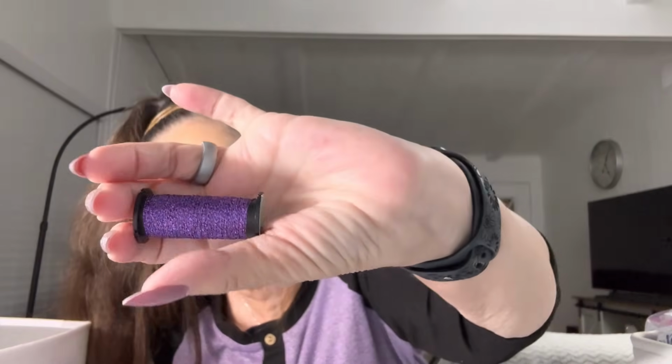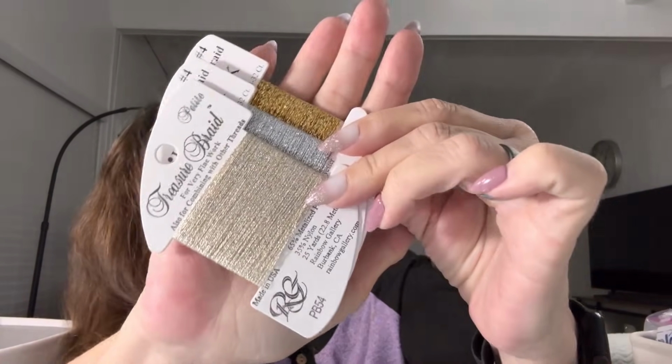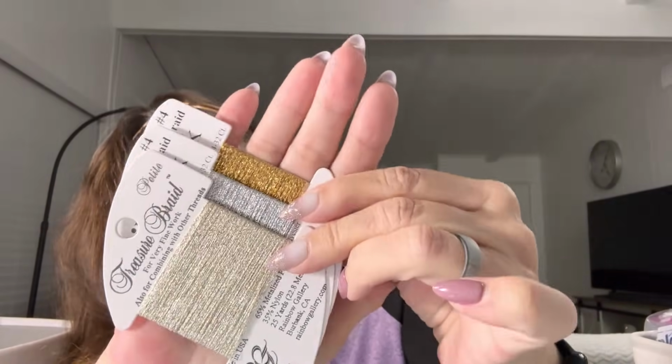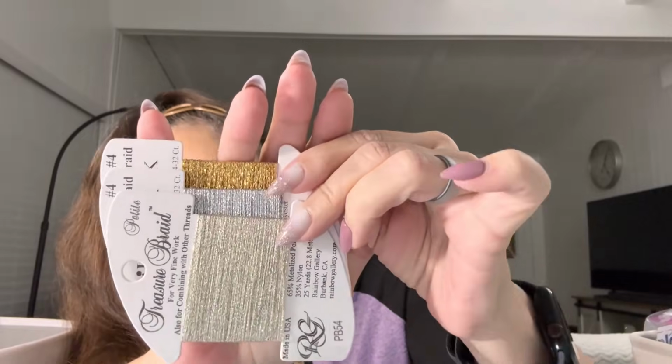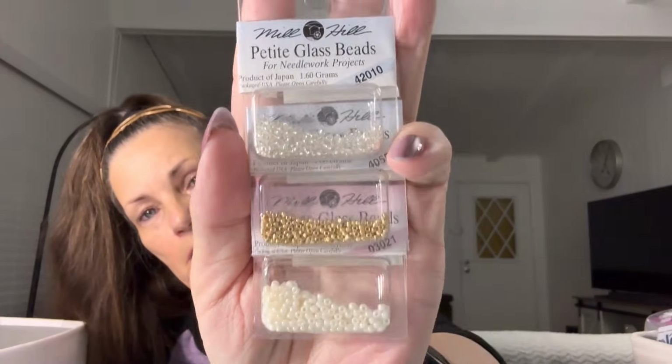And you know what? I almost missed the other stuff that is also in there. It's like a purple metallic. And then I also have these 3 from Treasure Braids. What do they call that? Petite Treasure Braid, in those 3 colors, is also going to be used for that. Very pretty. And then we also got these beads.